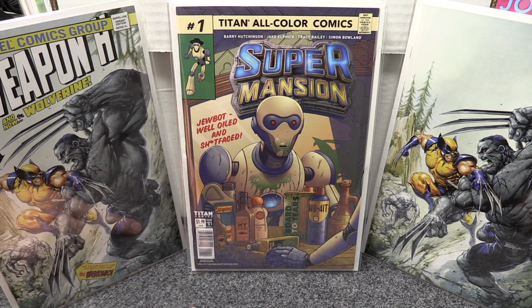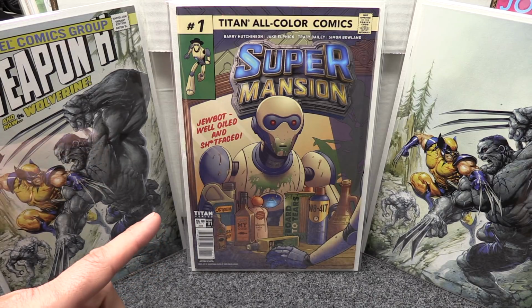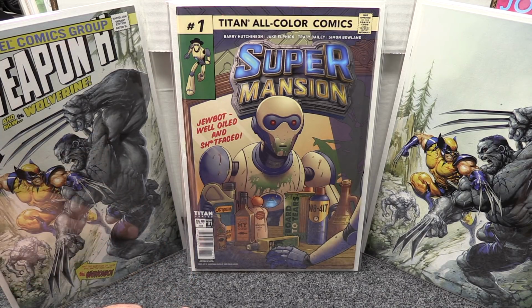And Super Mansion #1, that came out, I believe it was last week. Can't remember, it was either last week or the week before. Homage to Iron Man on the front there, Demon in a Bottle, but yeah, that one showed up, so I grabbed that.